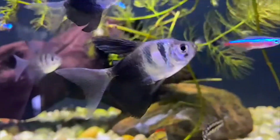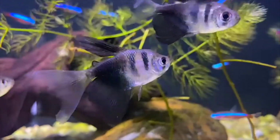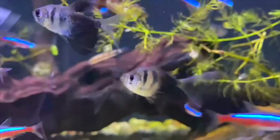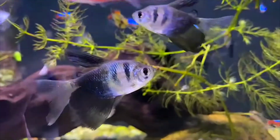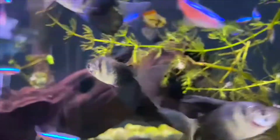Also got some really nice black skirt tetras, so if you're looking for a bigger schooling fish, these guys are a great option. I wouldn't keep them with really small fish. Sometimes they can get a little nippy as they get larger, but overall very peaceful.